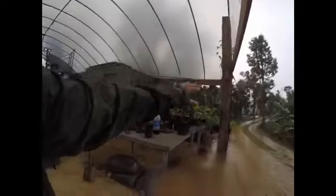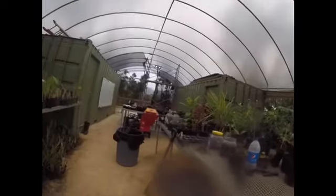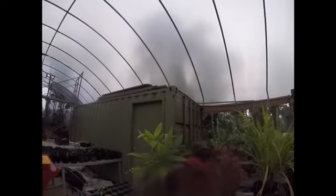Now the property starts over there where I showed you and extends that way. At present, we built this greenhouse right here with these arcs. We did it ourselves with the plastic. We brought another shipping container that is being used as a structure for both sides. This is a tool shed right now. Half of it is a tool shed, and the other half is a bathroom.